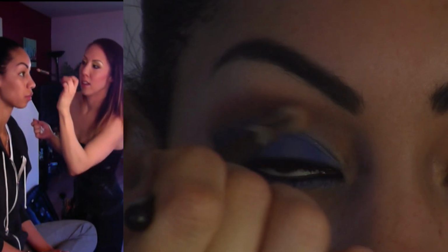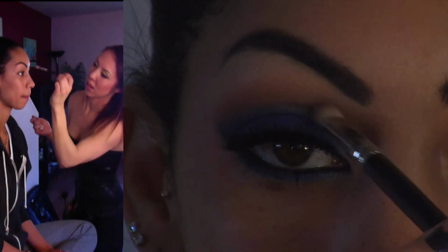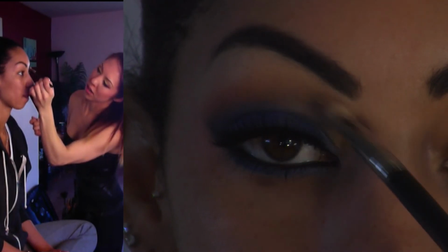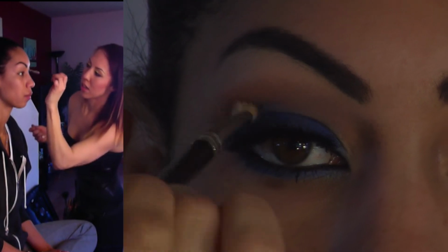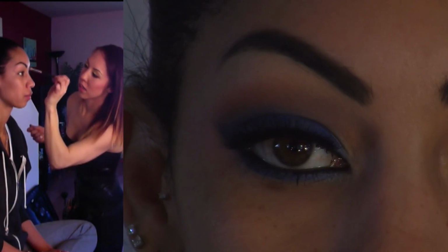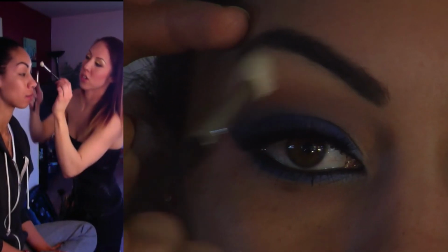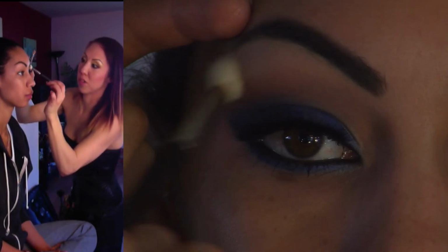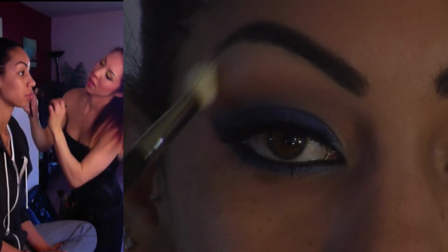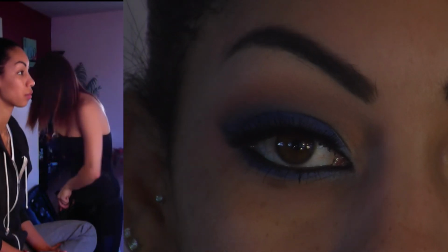Look straight ahead. Again, continue to look forward so that way you can see how high you're taking the color. I want it to get all the way in. Get that nice soft blend. And then go back with a clean brush. Always go back with a clean brush and blend this out. Make sure that orange is really smooth too. There we go. So we have one eye done. I'm going to speed through the second eye. So I'll get started right away.